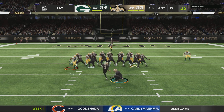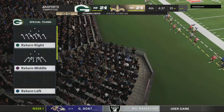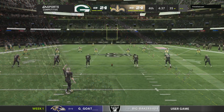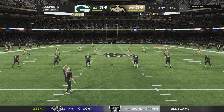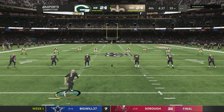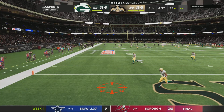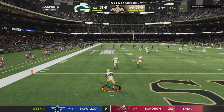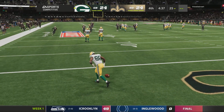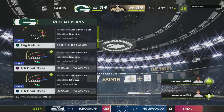And the Saints are an extra point away from tying this game here in the fourth. Don't forget the extra point. It's up and good. And we are tied here in the fourth quarter. Nothing separating these two sides. 24 all our score as he sends this one away. Taylor decides not to try to return it, and this will come out to the 25-yard line.